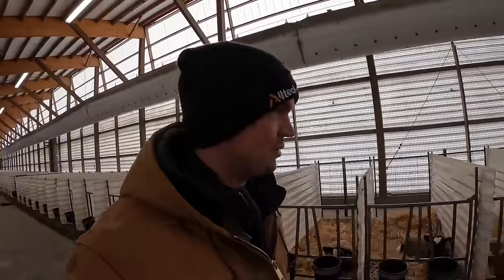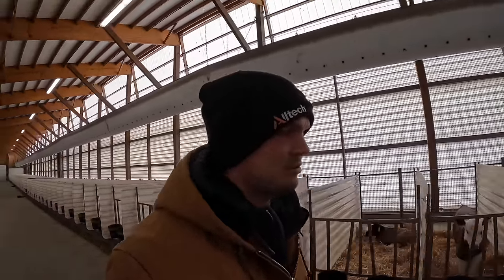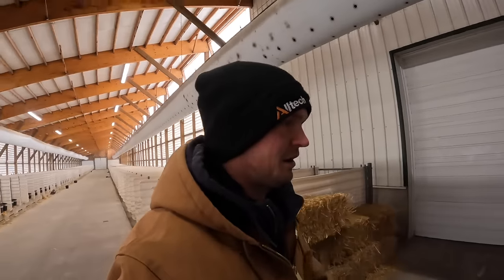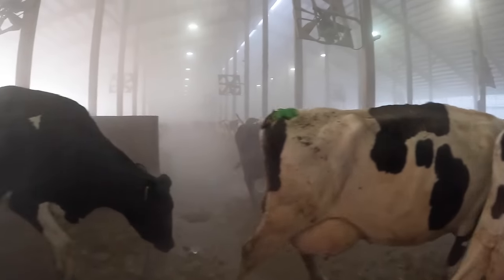Just have to make sure that they've got enough bedding to keep themselves warm. So we're gonna put bedding in this barn here today, and also in the hutches, the group hutches and the single hutches outside. Just make sure that they've got plenty of bedding in there. Last bunch of cows going to the parlor here before lunch.